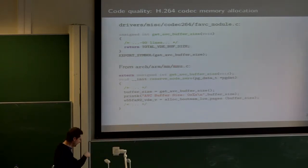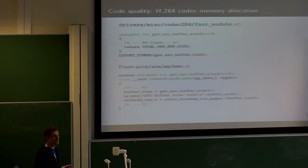In the memory management, there is this reserve node 0 function, which is called during pretty early kernel setup. What it does is call get ABC buffer size, which is this one, to know how much it needs to allocate. So this means that if we apply this model to the whole kernel, mmu.c must know about every single driver that needs more than a few kilobytes of memory. And so it's definitely not scalable.